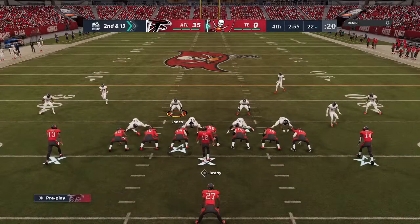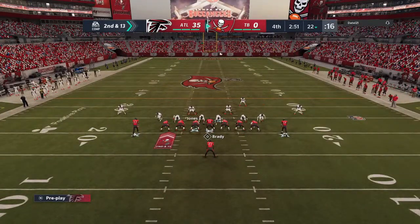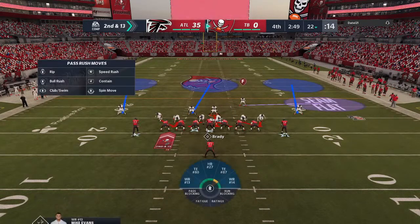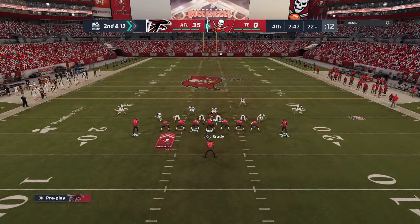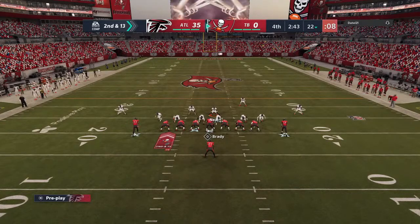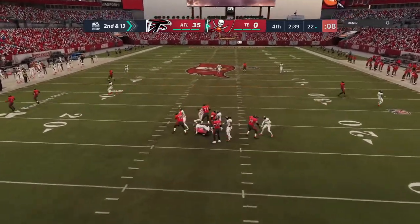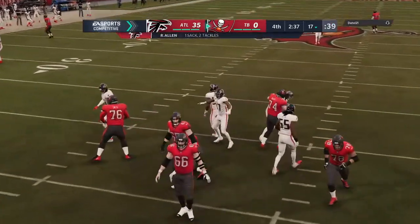A 3-yard loss to start the drive. They'll look to make that up and then some on 2nd and 13. Check 45 to Mike. Check 45 to Mike. Not today, you are. Not today. Shadow. Check Mike 45. To throw, it's Brady. Under a heavy rush, and down he goes.